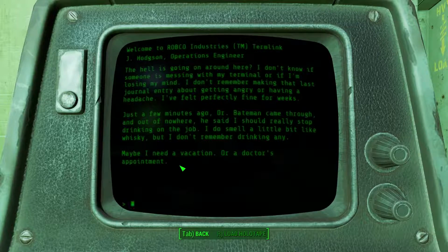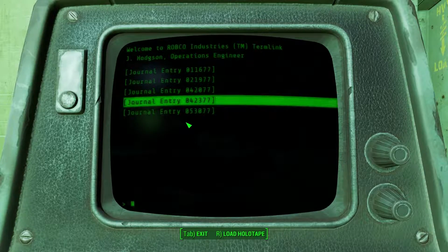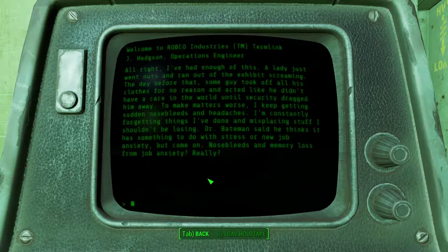Maybe I need a vacation or a doctor's appointment? Alright, I've had enough of this. A lady just went nuts and ran out of the exhibit screaming. The day before that, some guy took off all his clothes for no reason and acted like he didn't have a care in the world until security dragged him away.